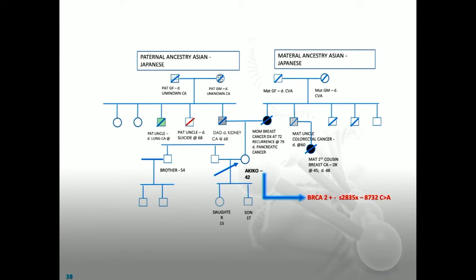She has 2 children and a brother. So those children need to be tested when they reach 21, and so does her brother, in order to determine whether his sons are at risk. Yes, boys or men can carry the gene. They can develop breast cancer. They can develop pancreatic or prostate cancer. But if they get married someday or if they have children, those children, again, are at risk for inheriting that gene. So this is really what I advocate for, is just knowing what your risk is.